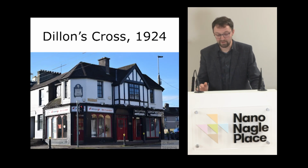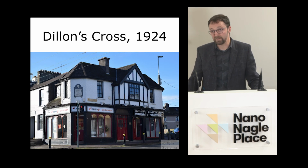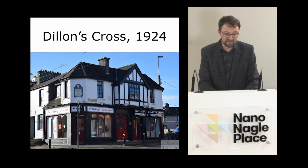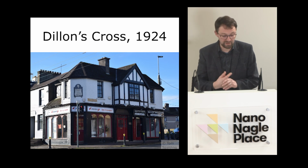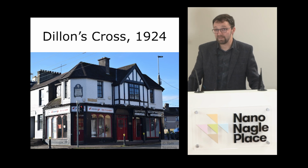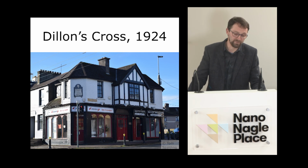Now, like other places in Cork, it took a number of years before the reconstruction started. And it wasn't until 1924 that the buildings in Dillon's Cross were replaced. And this is what replaced them. Somewhat miraculously, the plaque had been saved from the original building, although I think the little bust of Dillon was recreated. It's not the same as the one in the earlier photographs. And it was reset with great ceremony back into the facade of their brand new building on the site.